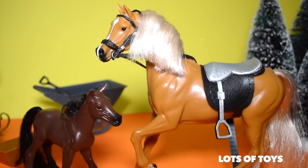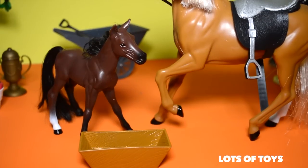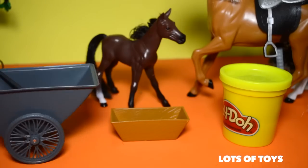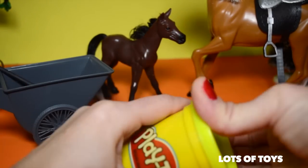I think our horses are hungry. It's time to feed them. We have this little container here. We must fill it with hay. So we're going to use yellow Play-Doh to make hay for our horses. Then we're going to fill our cart here with all of our hay.